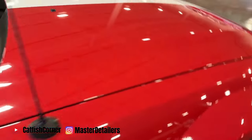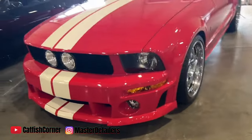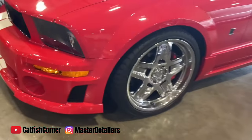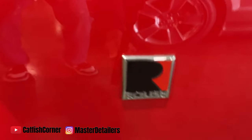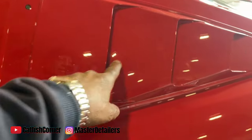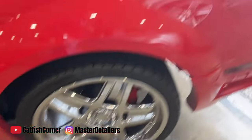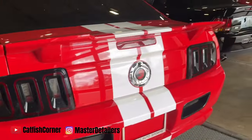See what this one is. It's a 2005 Roush. Beautiful. They only made so many of these. Wow. Sheesh. Look, I love the wheels because y'all know I love me some chrome wheels. Go to Roush right there. Yeah, see? Nice. I like this. Got the vents right here. That's a nice touch. Get the wheels. Get that spoiler in the back. Yes, sir.